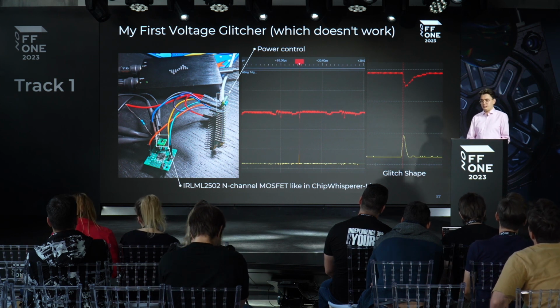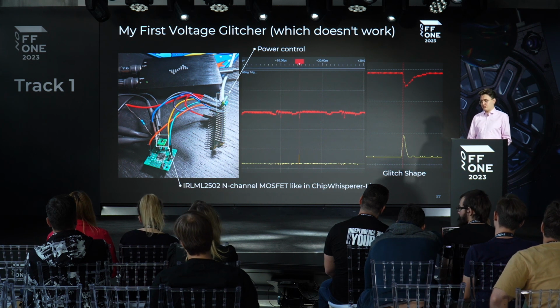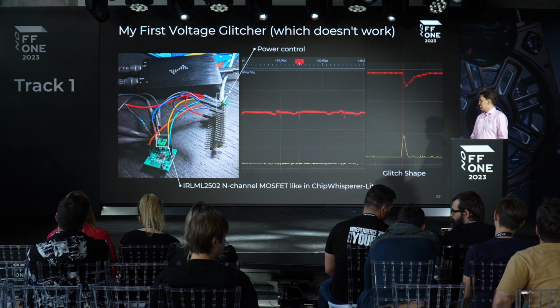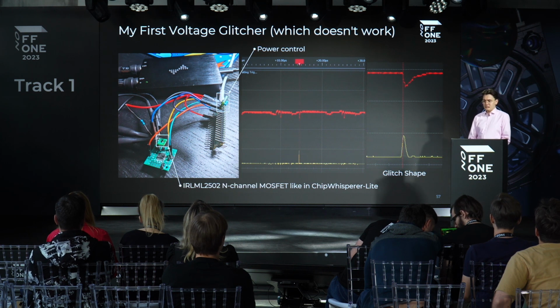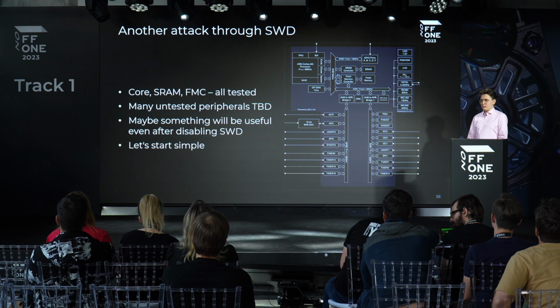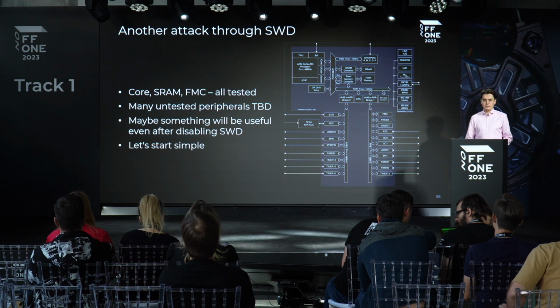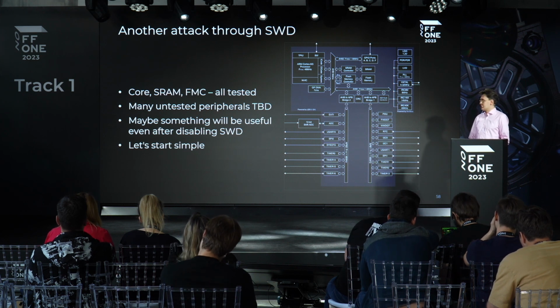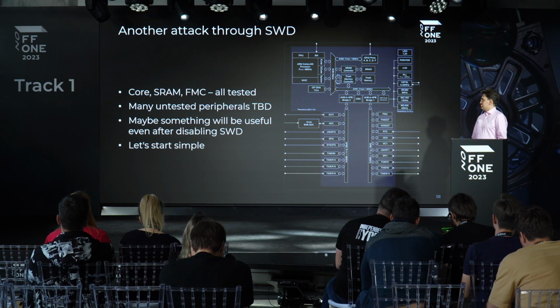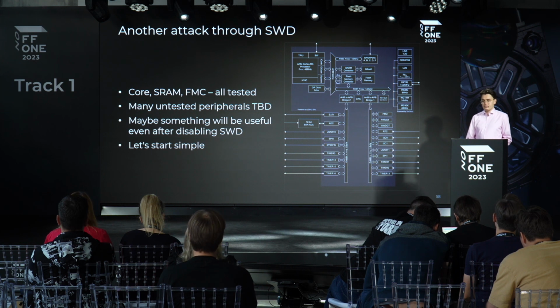Well, actually it did not help. I went through several read offset parameters. During the read I changed the size of the bus to make the glitch less powerful, but still it proved to be an interesting tool, and I glitched an nRF just a couple of days ago using this glitcher, but my presentation is not about nRF. So after this failure I decided to do another attack through the debugging interface. I have already played with the core. I tried to do something with static RAM and the flash memory controller, and nothing worked out. But you can see on this block diagram that there are still a lot of peripherals available.